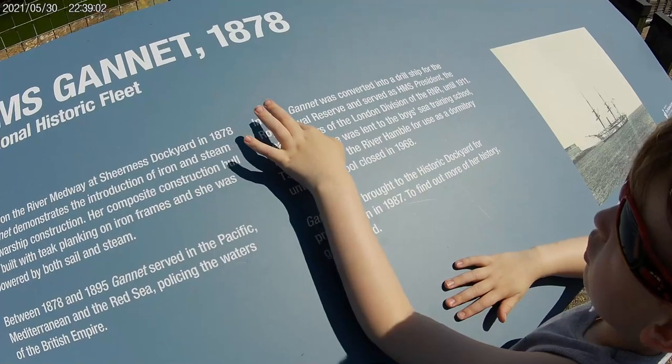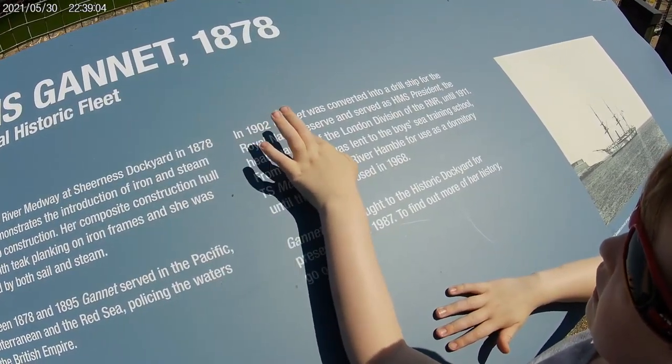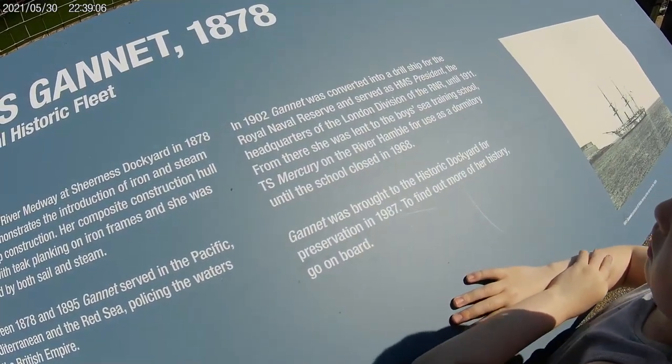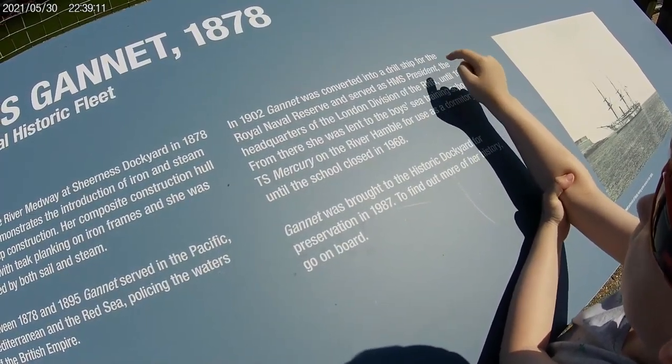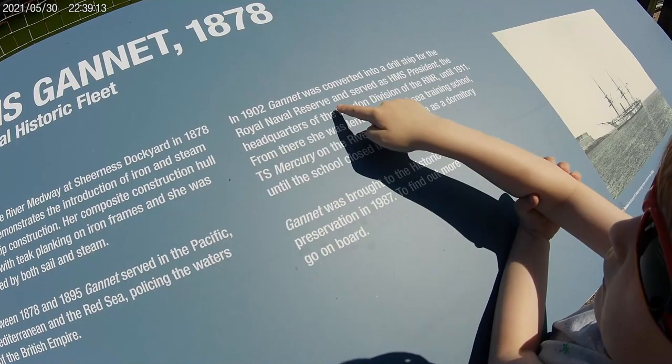In 1902, Gannet was converted into a drill ship of the Royal Navy Reserve.